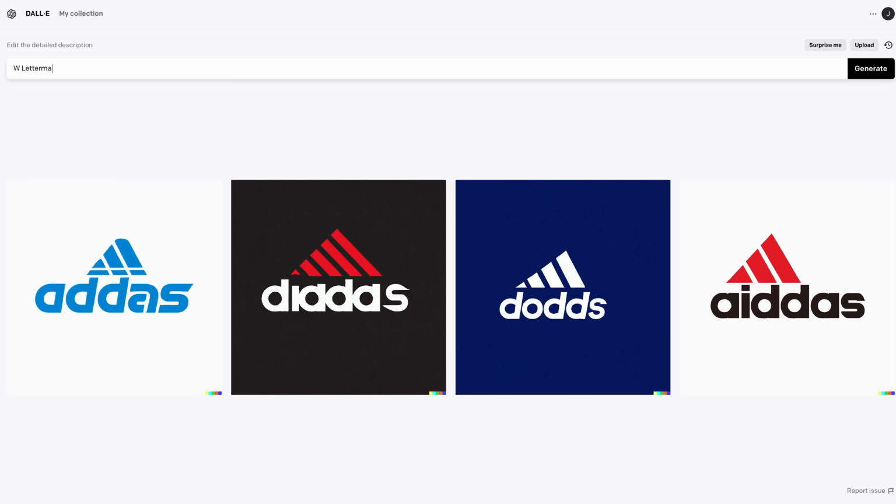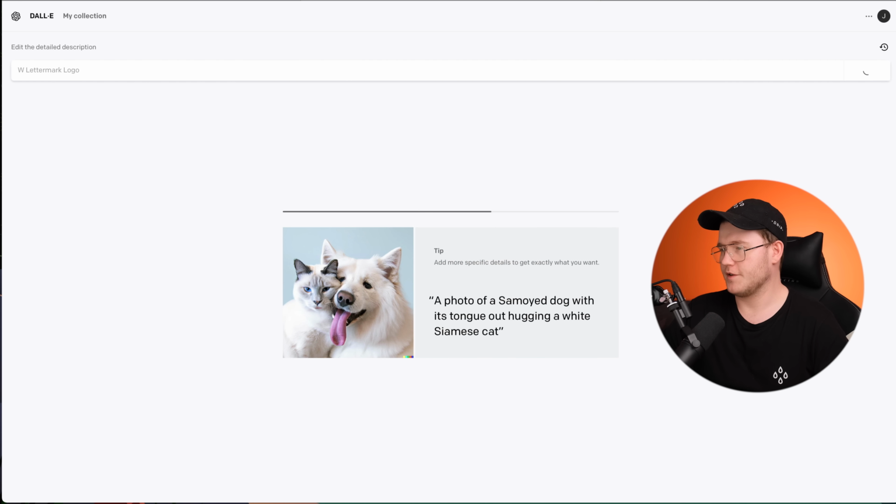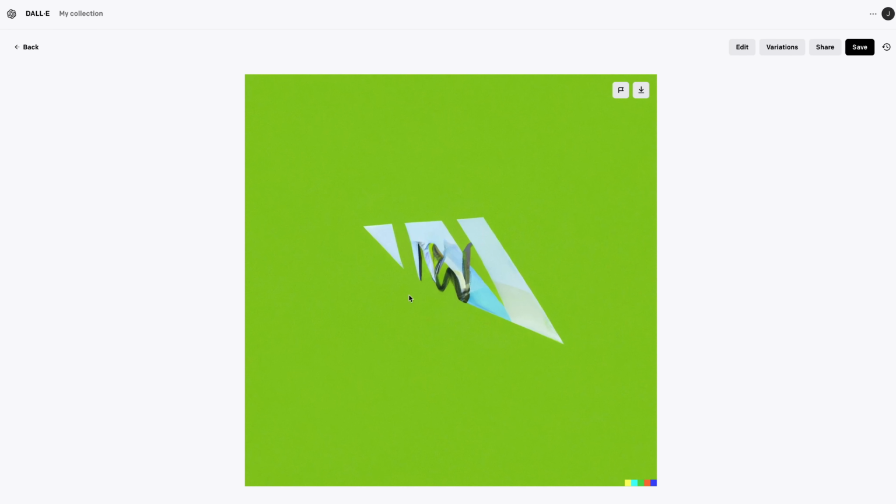So let's see what happens if we put W lettermark logo. What do I do in between when it's doing this? It's kind of awkward. It's just me sat here. What is this one? There's like a W and then another W in there. That is like an album artwork. I'm not going to lie, that looks pretty cool.